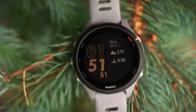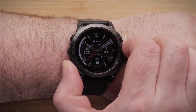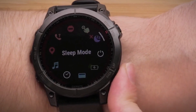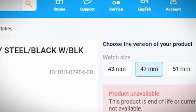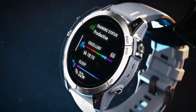Battery life differences. The Fenix 8 Pro comes in two versions, a standard model and a solar model. The solar version is designed to offer longer battery life by recharging through sunlight. While this feature can extend operational time, its effectiveness depends on sun exposure. In practice, solar charging might not always meet expectations, especially in low-light conditions.